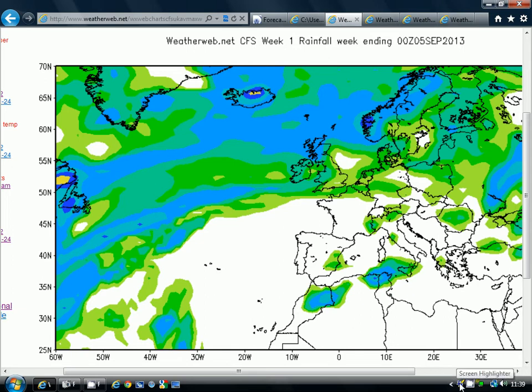These are for the CFS model. These are precipitation anomalies for the weekly period. So this is for the week taking us up to the 5th of September. They're useful for indicating where the areas of high pressure and low pressure are.